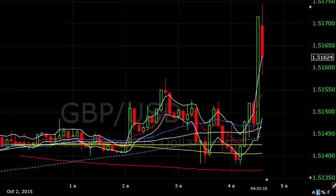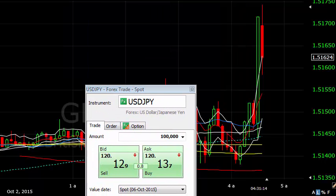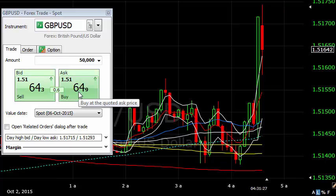Right, just back. Seen a potential opportunity here on cable. Let's see if I can get rid of that. The dollar yen will show in a minute. It's still moving at the moment. Let's get some units ready. The pound dollar. I'll put them onto half lots and see if we can get long. So long cable here at 63 and 64.